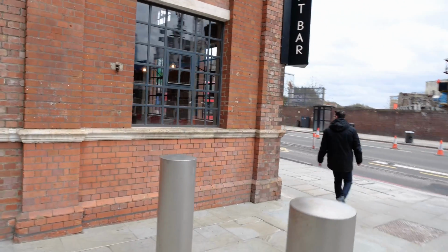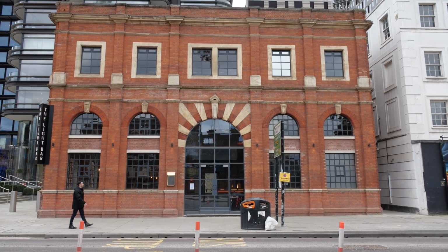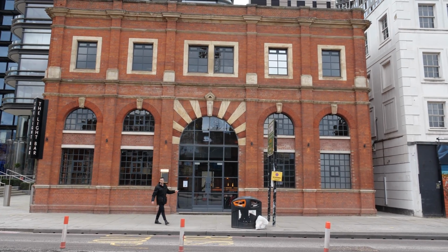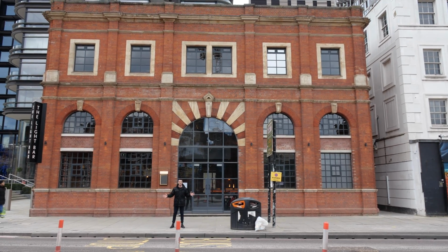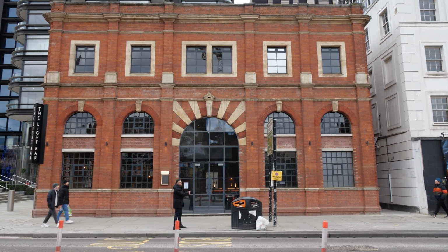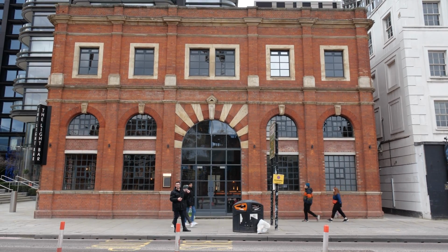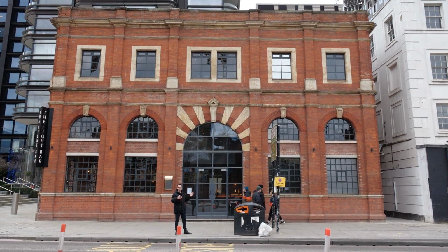So this is the Shoreditch High Street elevation, and as you can see there are 5 bays on this elevation, and this one in the middle, obviously the biggest one, was where all the equipment would have come up here and been transported inside the building. There's actually a manually operated crane that's still here from the 1890s, when the big engines would have been carried up and positioned inside.